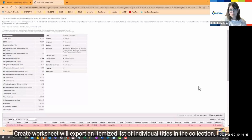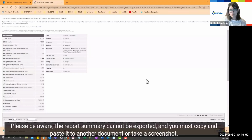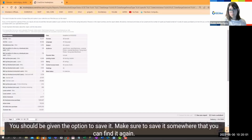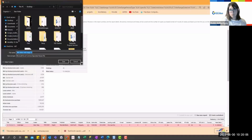Create Worksheet will export an itemized list of individual titles in the collection. Please be aware the report summary cannot be exported, and you must copy and paste it into a different document or take a screenshot. You should be given the option to save it. Make sure to save it somewhere that you can find it again.